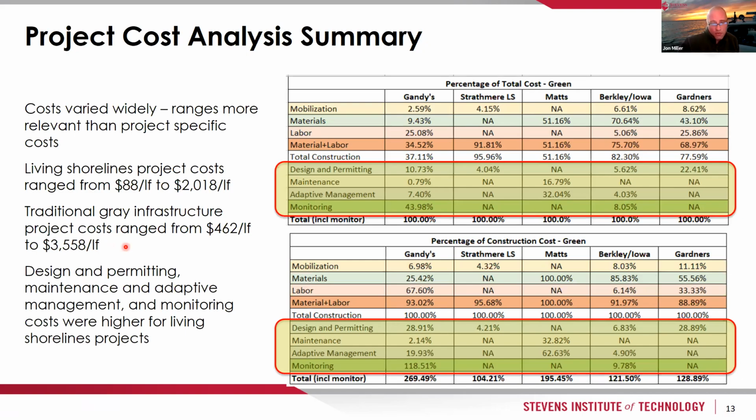I guess one of the takeaways from this analysis is that if you looked at the green infrastructure or the living shorelines, design and permitting, maintenance and adaptive management, and monitoring costs were typically much higher for the living shorelines projects than they were for the traditional gray infrastructure projects.